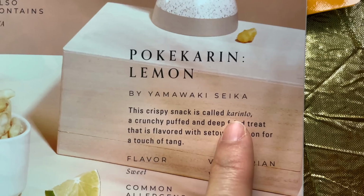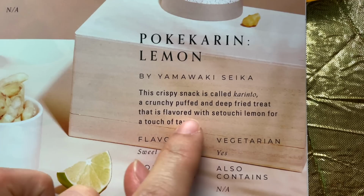Let's try one more thing. Okay. I think this one's more savory. This poke karin. Where is it? Oh, here. Ooh, deep fried. Poke karin lemon. This crispy snack is called karinto, a crunchy puffed and deep fried treat that is flavored with setuchi lemon for a touch of tang.